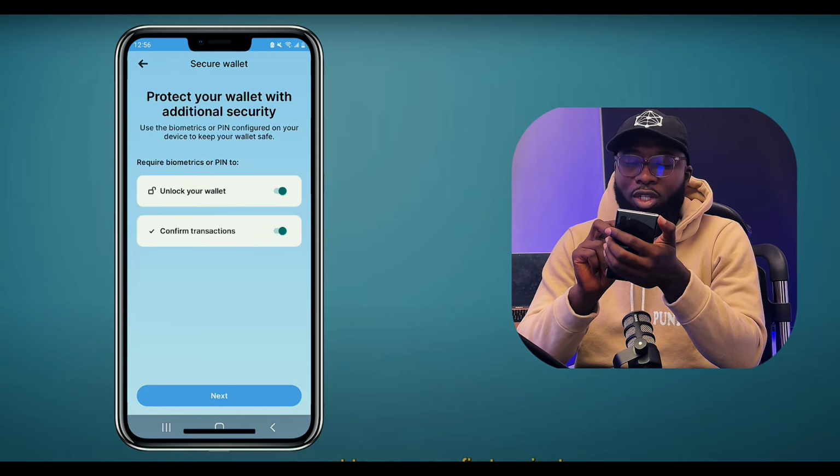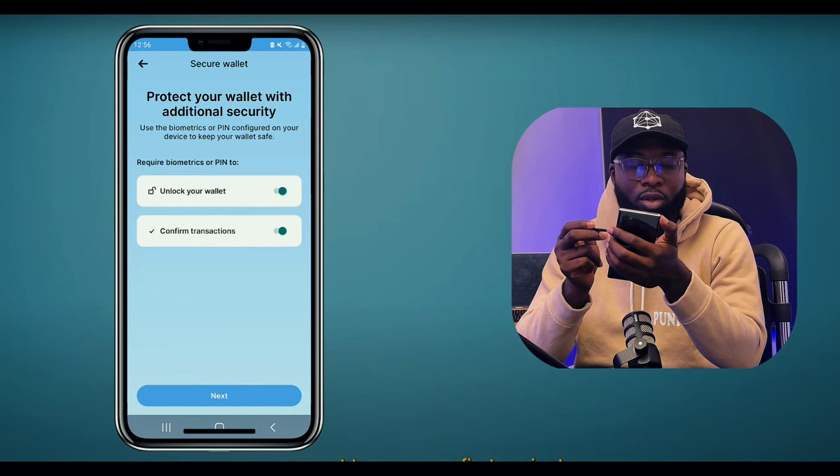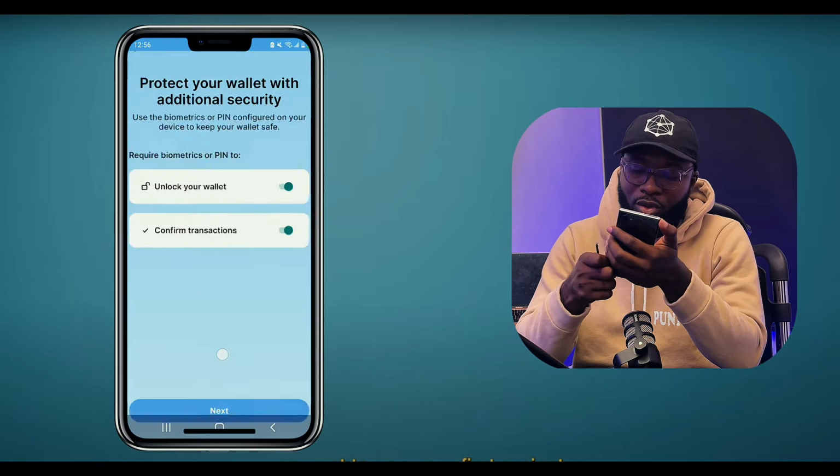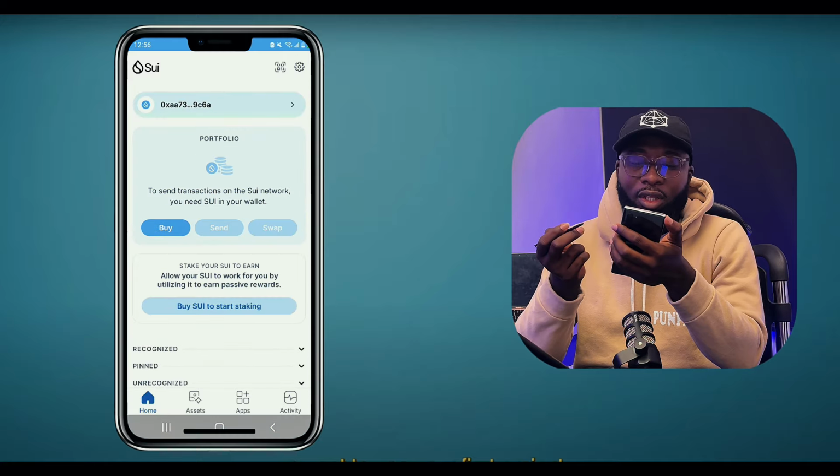Once you get to this place, it shows that you can use a pin on your device, or you can use your fingerprint to open the wallet. So you click on next like I have done, and then I use my fingerprint and I've created the wallet.